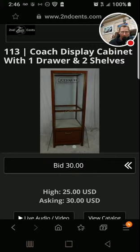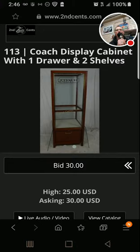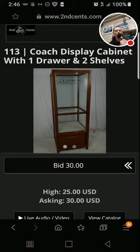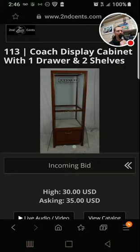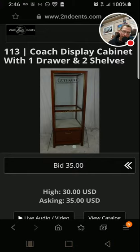All right, you got $25, $30. $25, $30 for a Coach. You can't even buy a purse for that, let alone a cabinet. Nice display piece, put all your fancy stuff in there. Last final call, all in, all done. $30 now, $35 fair warning. $30 now, $35 last final call now. $82, you bought it. $82, great buy.